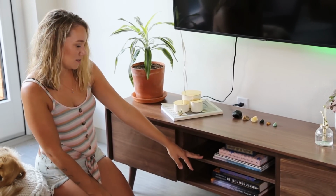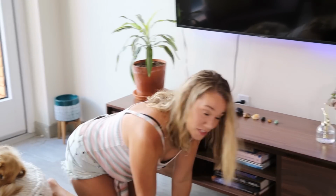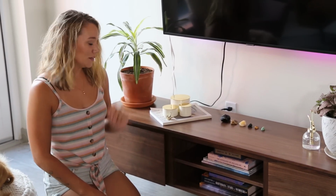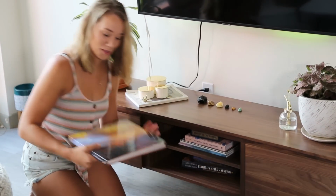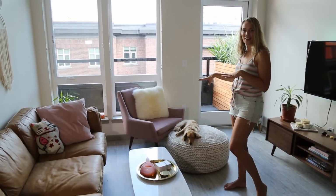But I've been using it to display my coffee table books, because a long time ago when Cody and I were first together, we went to the Grand Canyon and we bought a coffee table book there, and that was like 8 years ago or however long. So we told ourselves when we have our very first coffee table, we would put this book on our coffee table.